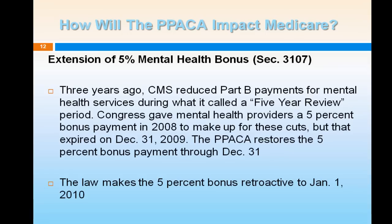The new healthcare legislation restores the 5% bonus through December 31st of this year, and also makes the 5% bonus retroactive to January 1st of this year. So essentially, that means you should not see any interruption in the payment of your 5% bonuses. But if there was an interruption between January 1st of this year and March 23rd, ostensibly, which is when this legislation was signed, do contact your MAC for further advice.